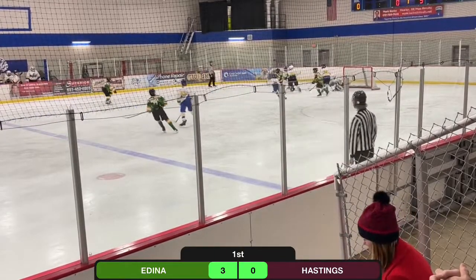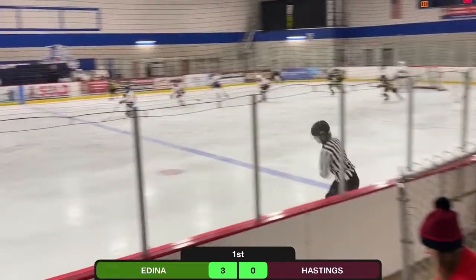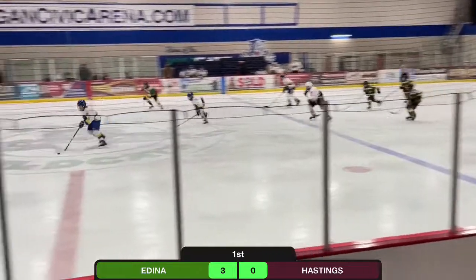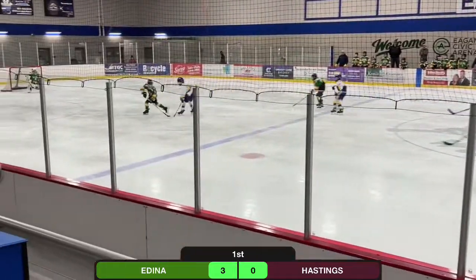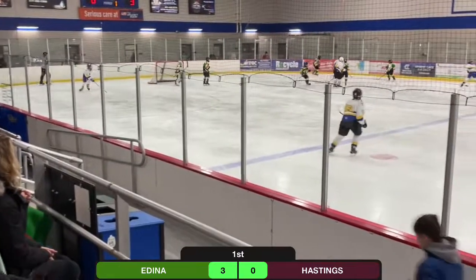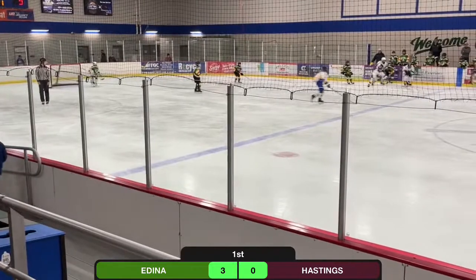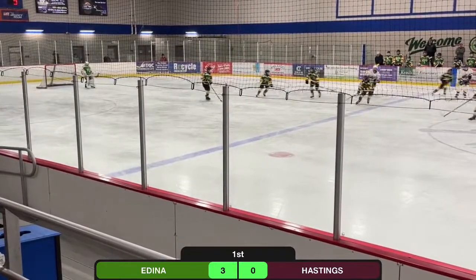That's Kelly with a backhand attempt, cleared away by Hastings, but not out. Now this will be out. Hastings come down with a mini break with Bastian defending by him. Oh, there's a shot wide on the breakaway for Hastings. Still looking for their first shot on goal. That was their best opportunity yet to cut into this 3-0 lead.